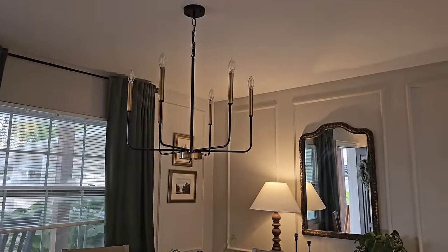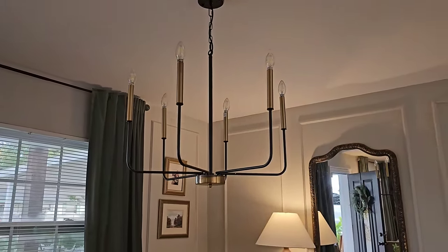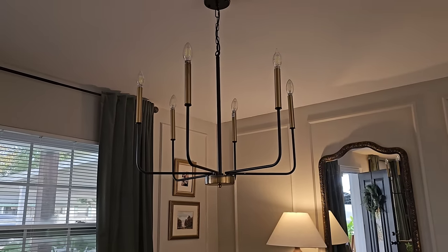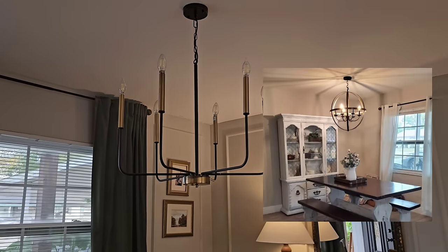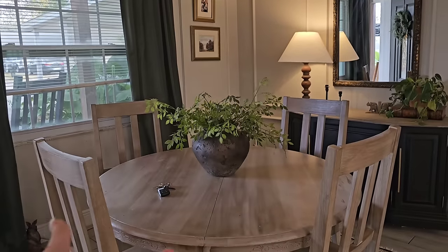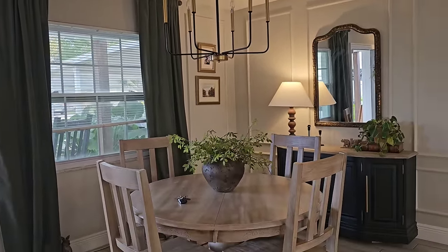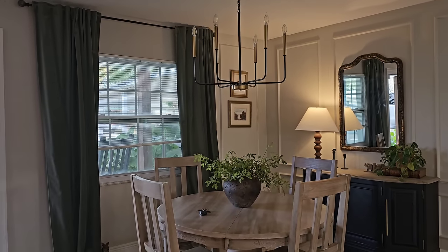I do have a full video on how I did this trim work if you want to check that out. The chandelier I also switched out because I felt like this one was a lot more timeless than the other one I had previously. I absolutely love the other one still. If you have more of a farmhouse look, I still definitely recommend that one. They're both from Amazon. I should be able to link both of them, the one I had previously and this one. The table was, you know, thrifted, so everything was pretty much thrifted in my whole house. I mean, there's a few new things. I like to mix old and new, if you can't tell. I think it really just makes the house look unique.